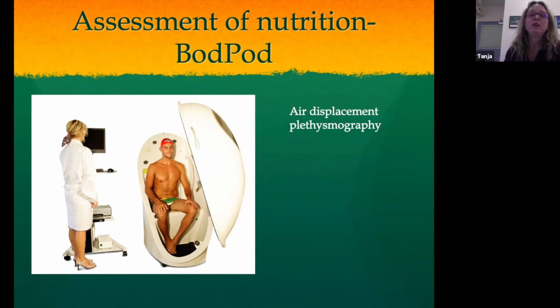There will also be a calculation of CO2 that is exhaled while being in the chamber. So there's a little bit of calculation and measurement going on in this chamber. It's a very brief measurement, I think a couple of minutes only, you know, to not get claustrophobic in that chamber. And then you get good, repeatable readings about fat mass and non-fat mass. It cannot distinguish between muscle, bones, and other body mass. It can only say fat or non-fat.